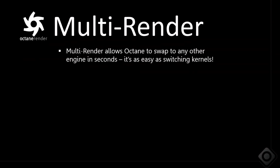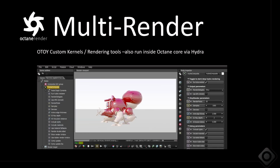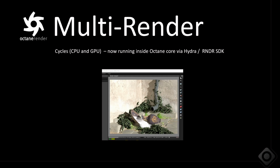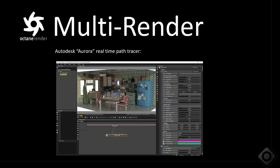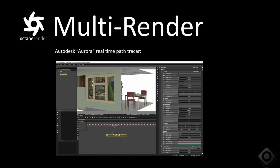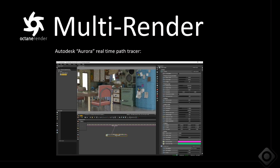And multi-render also allows you to do multiple rendering engines inside of Octane. Here we have our anime render that's running as a render delegate. You can load in any render delegate you want. You can load in, for example, Cycles. And most recently, we've been showing tests with Autodesk Aurora, which is a real-time path tracer that runs on DirectX and Vulkan. And it's remarkable how far you can extend the rendering pipeline with third-party renderers that are built using Hydra's render delegate API. These all load into the core of Octane, and as we were demonstrating earlier, can be used with the compositor.